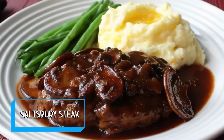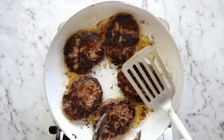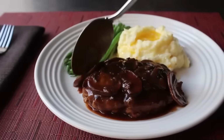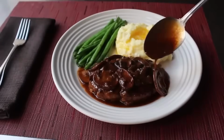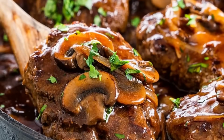Moving on to something that is American-made, Salisbury steak, seasoned ground beef patties, pan-seared to perfection, and then smothered in a rich onion-loaded gravy. What's not to like? I bet most of you haven't heard the backstory of Salisbury steak, so let me educate you. It is best known as a staple of TV dinners and bargain buffets.